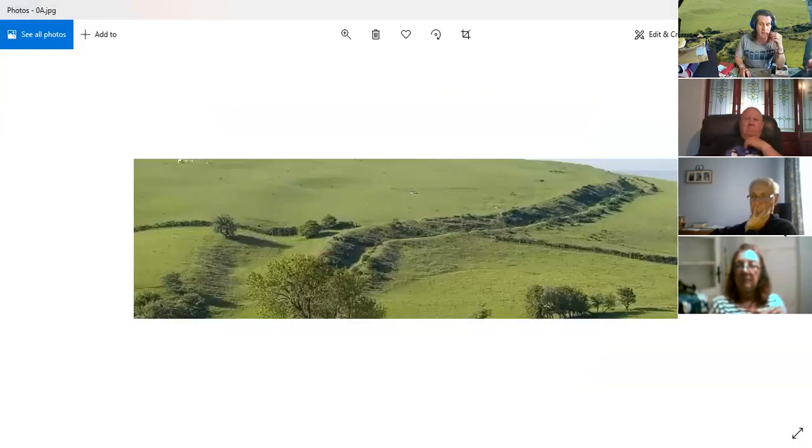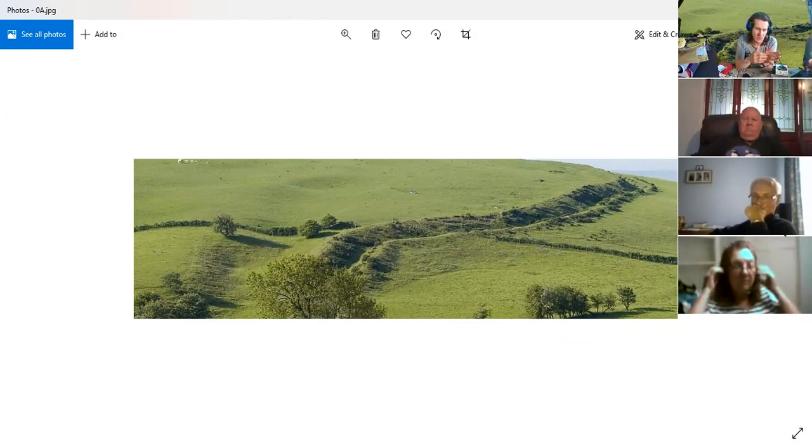So we will look at Offa's Dyke, and I know some of you will have been to Offa's Dyke as well. I've been to Watts Dyke, I've been to Offa's Dyke. Offa's Dyke starts from Chepstow and it runs all the way through to the sea in the north. It goes into England, it goes into Wales, it goes into England, goes into Wales. It's all over the place.